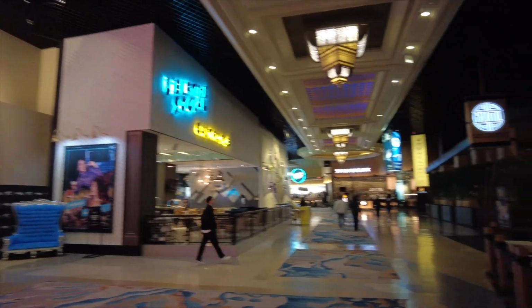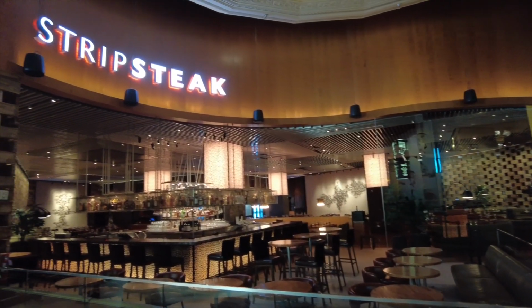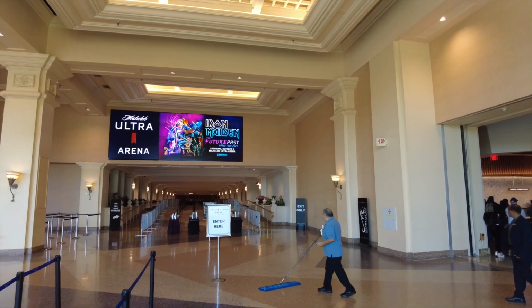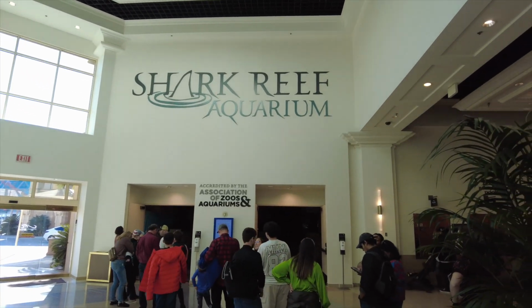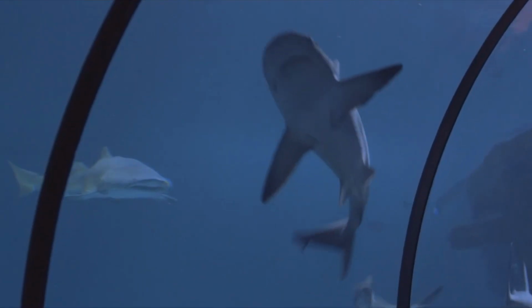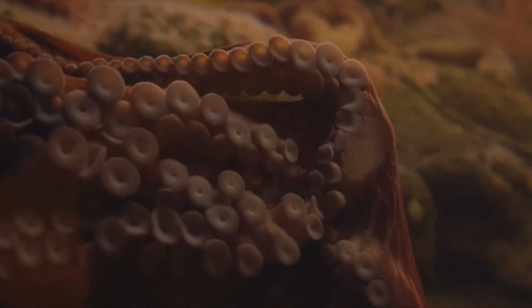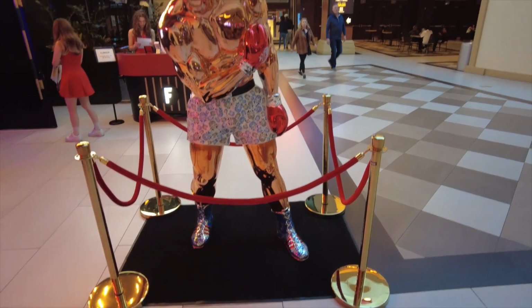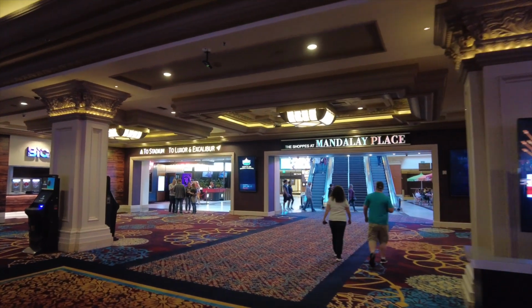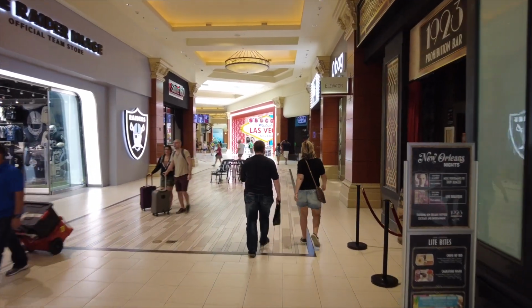Along this walkway, we pass several restaurants such as celebrity chef Michael Mina's Strip Steak, the event center Michelob Ultra Arena, and then we get to the Shark Reef Aquarium, where you can encounter more than 2,000 animals. Its main tank is filled with 1.3 million gallons of water, making it one of the largest in North America. Part of the resort is also the Shops at Mandalay Place, an indoor mall with stores, restaurants, and experiences.